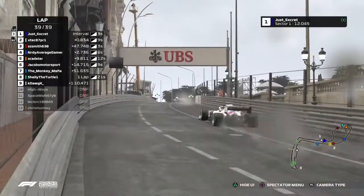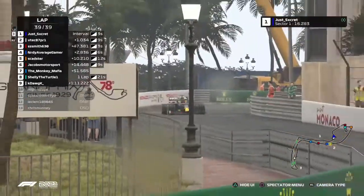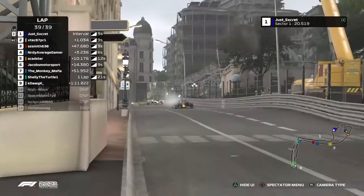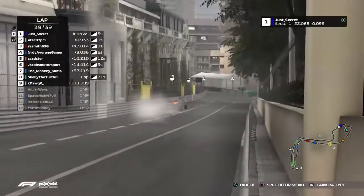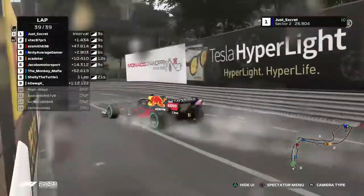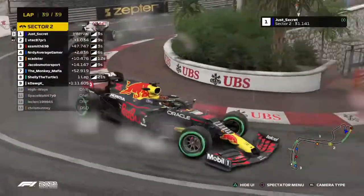Johnny has dropped off the back of S.C. Smith. He knows he's not going to be able to gain that position, so he's just about keeping it clean. So we'll follow along with Secret. He's seen all of his competitors make mistakes and he's kept it clean. And he's going to be rewarded here.